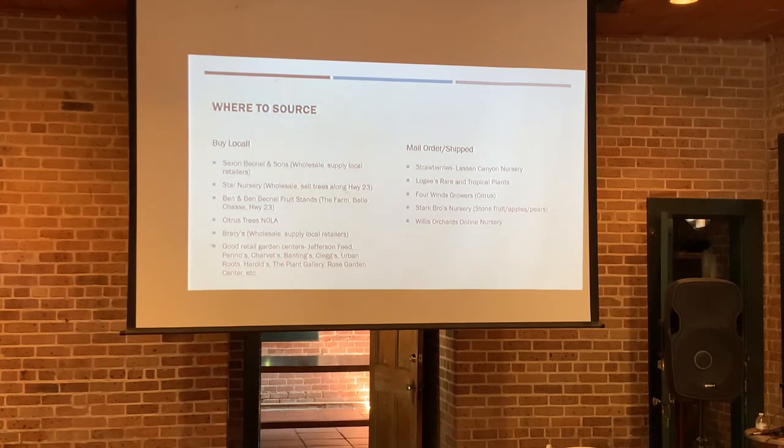Good garden retail centers, this is my list. Jefferson Feed, the one on Jeff Highway, Arena, Charvet's, Banting's, Plague's, Urban Roots up on Chapultepec carries a lot of different fruits. Harold's in the Bywater. The Plant Gallery out on Airline Highway, they have a lot in the garden center.